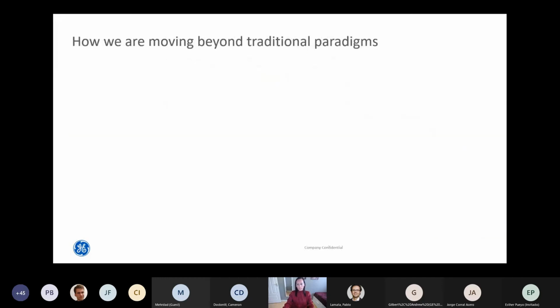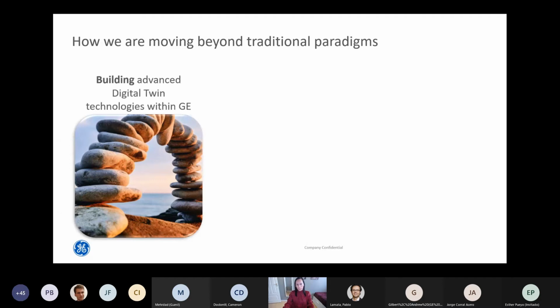And I wanted to talk a little bit about how we're moving beyond this traditional paradigm. So we are starting on our side at GE by building more advanced digital twin relevant technologies. So that's activities that we've been working on, and I'll briefly go through some of the ones that we've released in our latest Ultra edition.